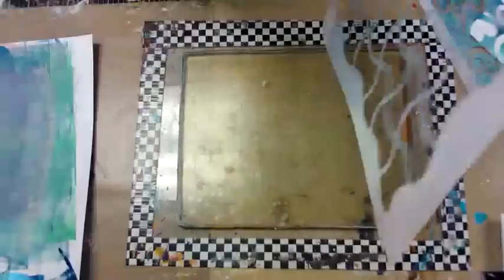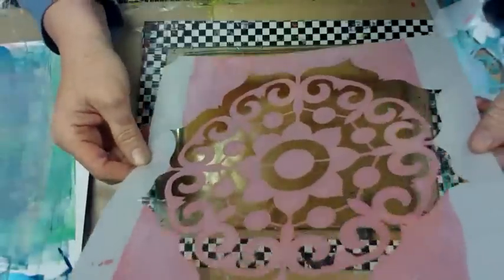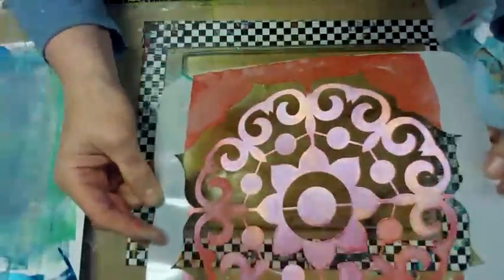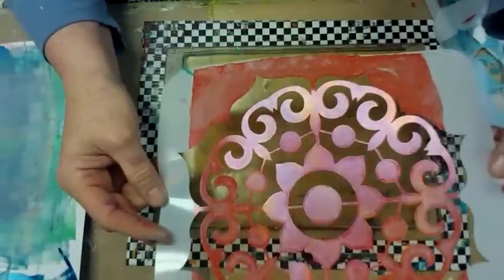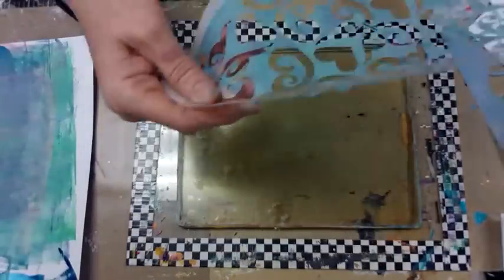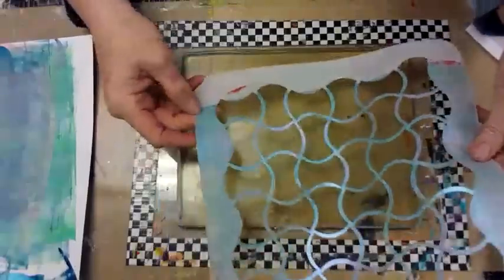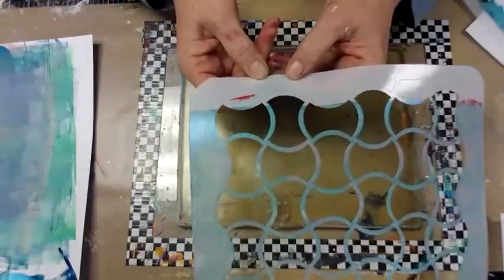You know what? I didn't give you those numbers. This round kind of flowery stencil is 89-00095. I know, 2-minute warning. I give you that one. And this one I was going to use, and I didn't get to use this, but this is a really fun one. This one is 2700080.